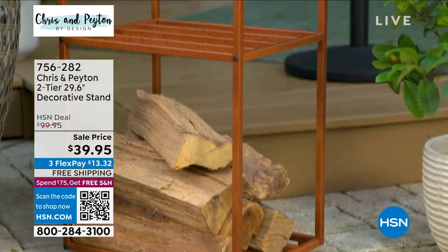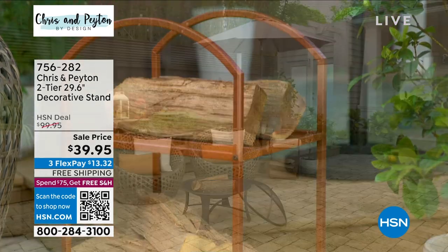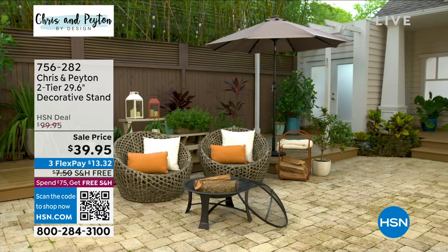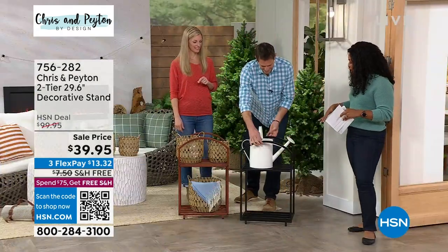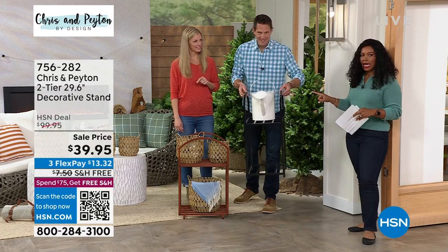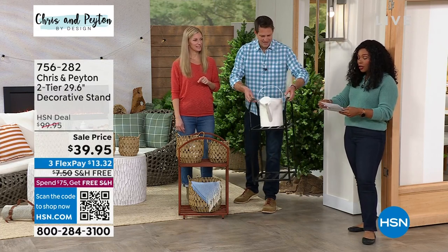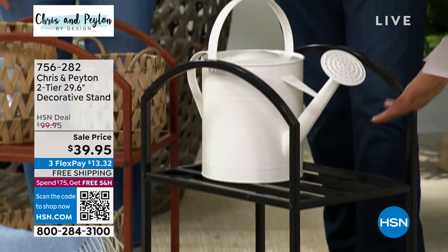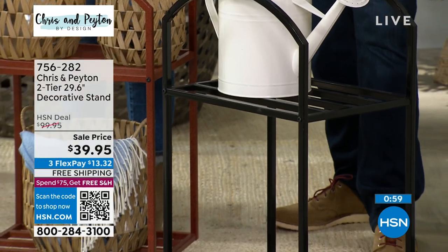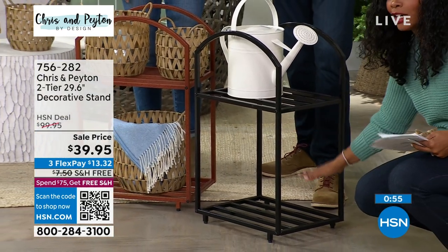I mean, it just gets better and better. Look at that, there's the firewood. I love the tray idea. And it just fits in beautifully because it's designed so beautifully. Weighs about 8 pounds. It can hold a total of 180 pounds because it's 90 pounds per shelf. I like that obviously you can put something up here and it can go up high, but this is a good amount of space in here as well.